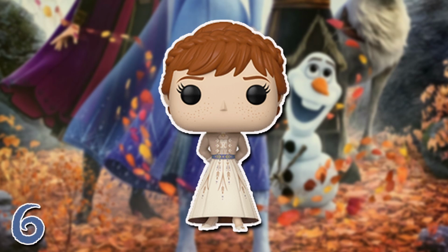Alright, so at number 6 here we have a Funko Shop exclusive, and this one is for Anna, and I really love what they did with the Anna exclusives. You'll get to see throughout this.